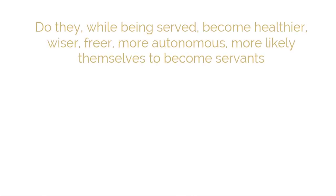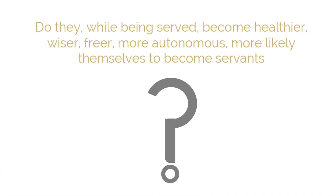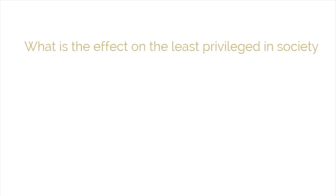The best test, and the most difficult to administer, is to ask these questions. Do those served grow as individuals? Do they, while being served, become healthier, wiser, freer, more autonomous, and more likely themselves to become servants? And what is the effect on the least privileged in society? Will they benefit, or at least not be further deprived?